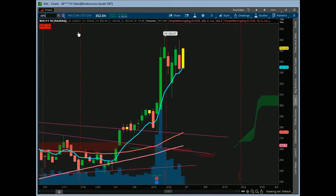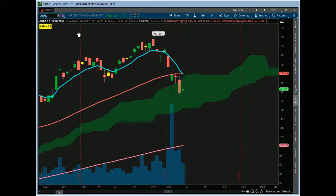And then ARK. So pretty cool stuff right here, right? So here's the ARK Innovation ETF. So Kathy getting a little bit crushed here this week. Is what it is. We start to get concerned anytime we're below the 80 MA, right? So we can see here we start to get below it. This is where we kind of start to get a little bit worried, and then you see this high volume day here below it, right?